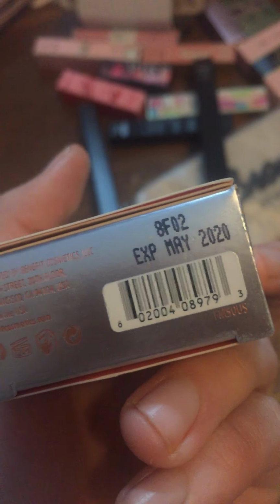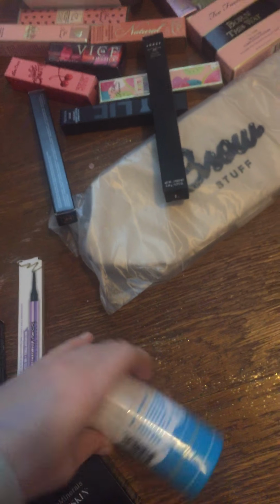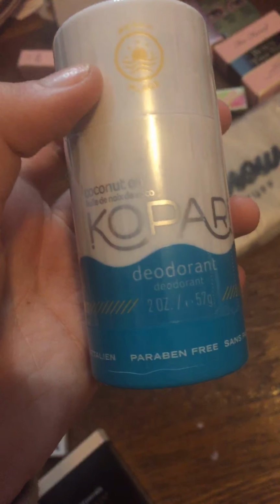I'm not gonna lie, I grabbed this Benefit foundation. The only thing that freaks me out is the expiration date. It's like May. Yep, right here. My bag, I have to open up tomorrow and start using. We have this deodorant. I'm excited to try that.